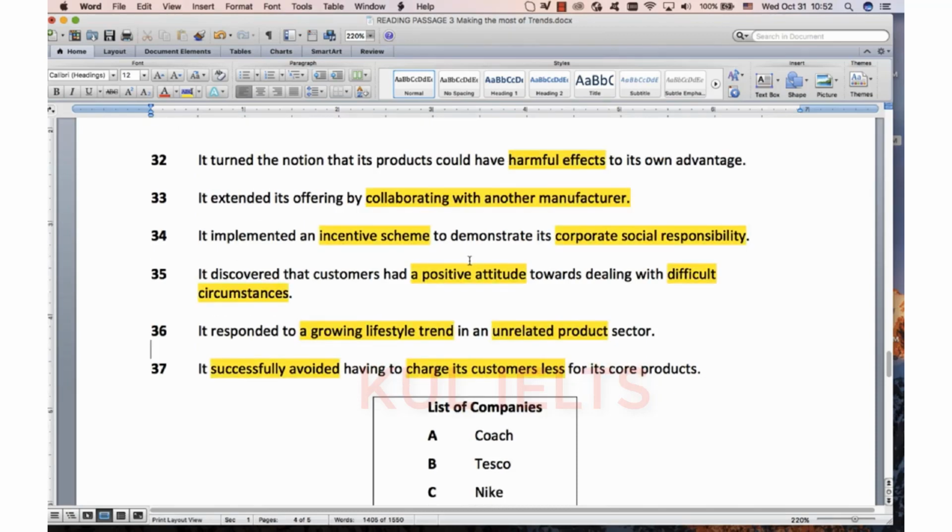So this is what I think is the key language. Most of the time you'll notice it's noun phrases. Remember in reading one, we're looking for nouns, but here we're looking for noun phrases a lot of the time, but not always. Here, for example, it's a verb phrase. Anyway, I'm not going to read them all. Take a look at them yourselves.